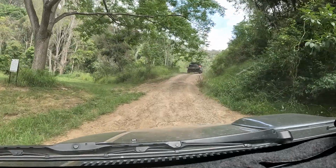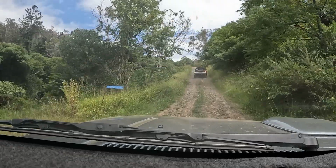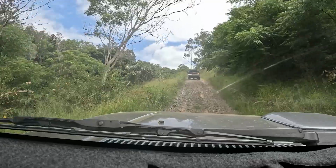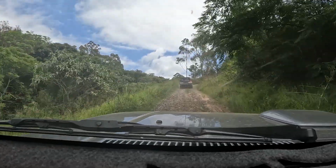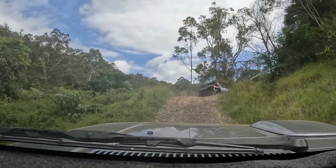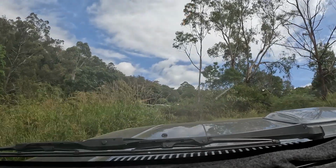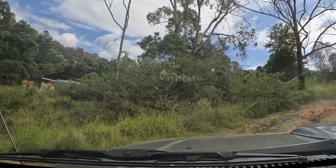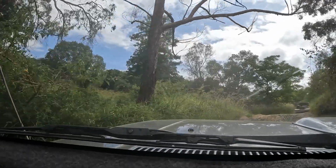Campsites there. Heading up Kareen's Drive now, wherever that leads us. Some wombat holes there. Nice. Some good ruts too.